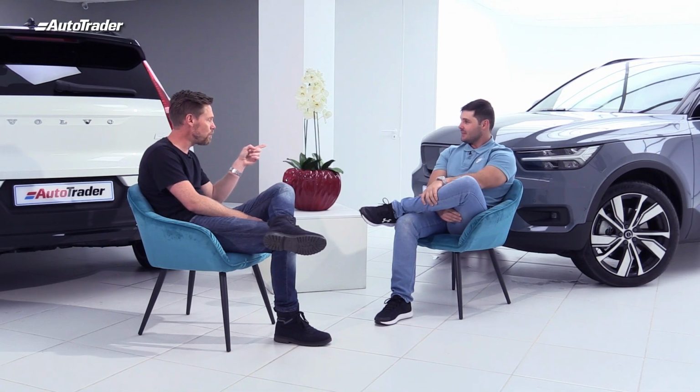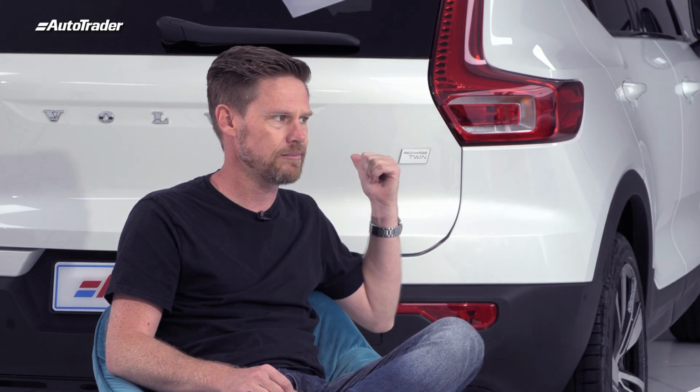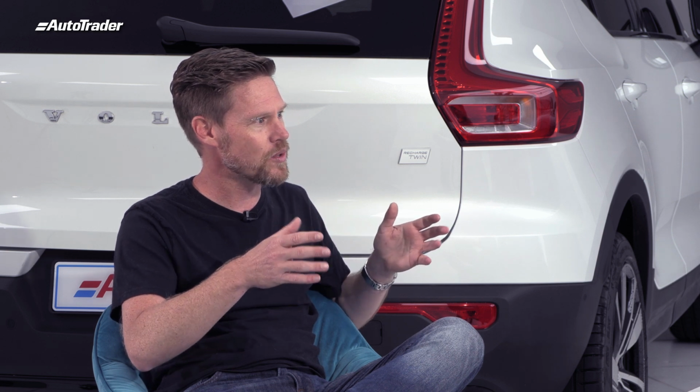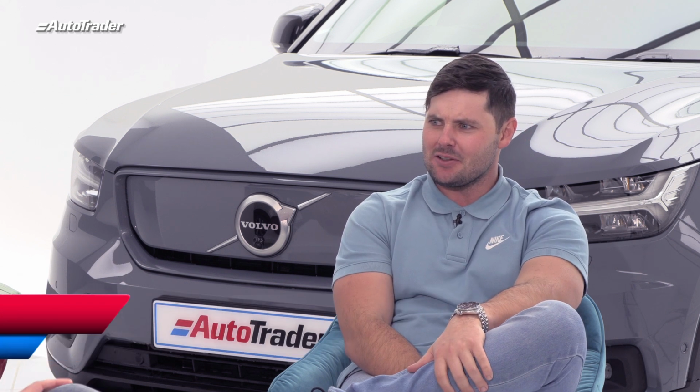Because that is the new P6. Yes. So we've heard rumblings about the XC40 P8 Twin. What is that? It's the XC40 P8 Twin. No, but there's a Recharge in there somewhere. Recharge Twin, and this one just says Recharge, just at the back. That's pretty much the only way you can tell them apart if you look at them, because they are virtually identical.